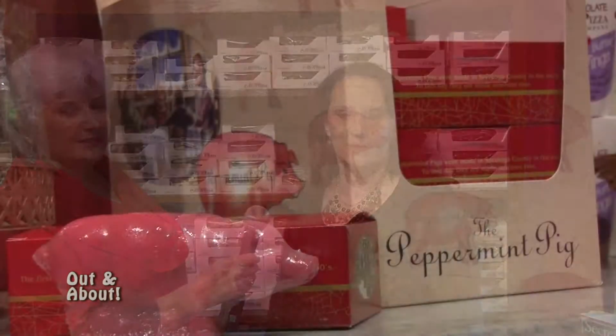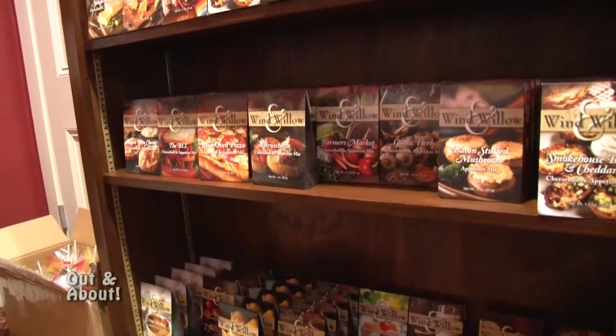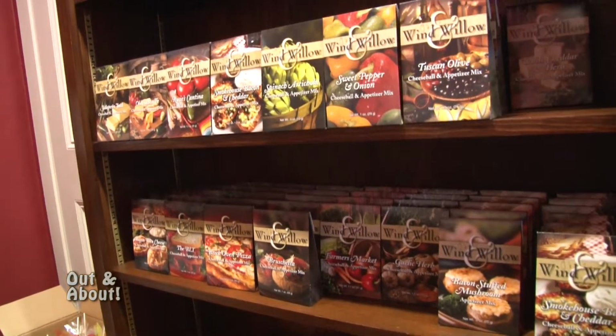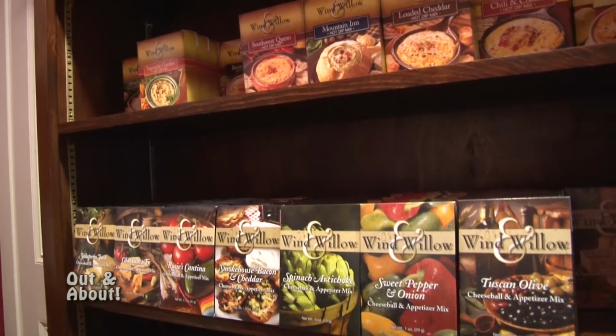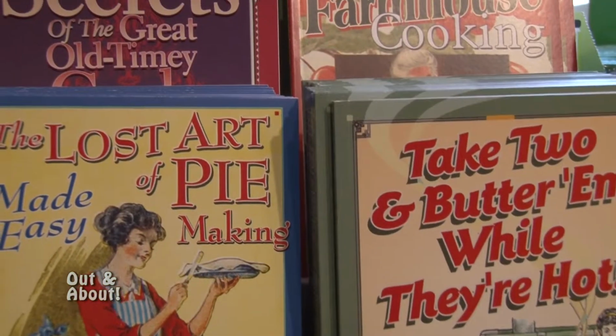Another big tradition we have is the peppermint pig, which is another family classic, and you crack the pig. Everybody takes a piece of the pig, and it gives you good luck and prosperity for the following year. The other thing we also have in the room are some very customized dips for dessert, for cheese ball, and that's always a very popular item for people at the holidays.